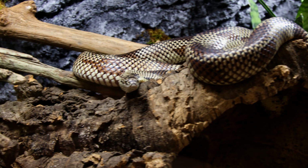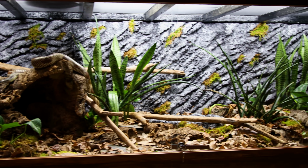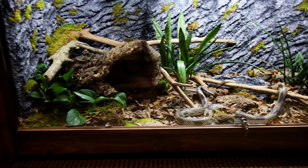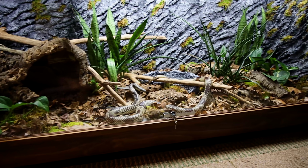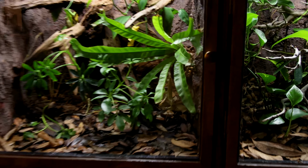It's cool to see, and a great example that you can keep snakes in a beautiful setup. I think it's beautiful, at least. I realize that it's not everybody's cup of tea, but he likes it, and I like it as well, so that's all that matters. And moving up, we of course have the geckos.